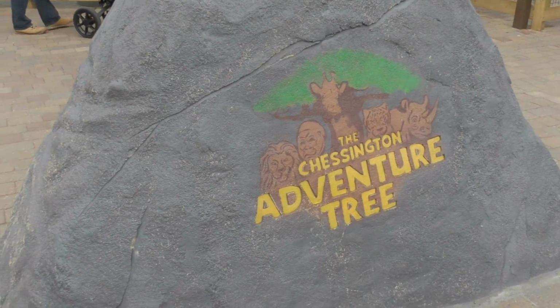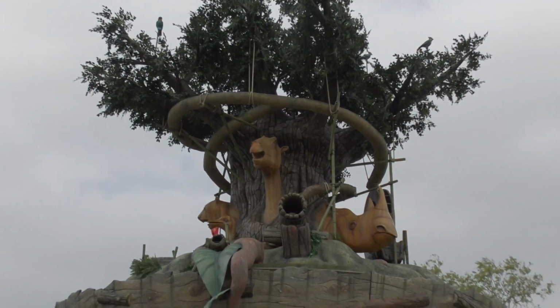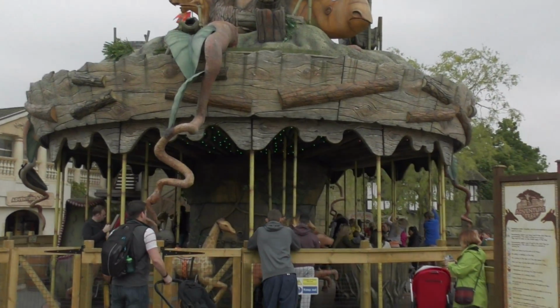The Chessington Adventure Tree. And welcome to Animal Kingdom. Look at this, it looks fantastic. To be honest, Merlin are really stepping up the game with theming. They can do theming really well, can't they? Yeah, when they want to do it, they can do it.